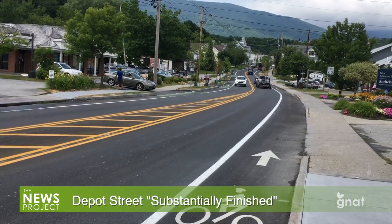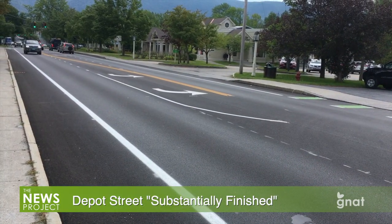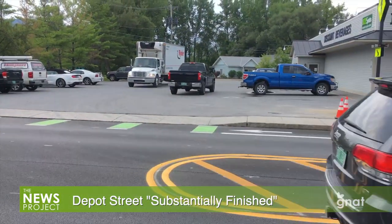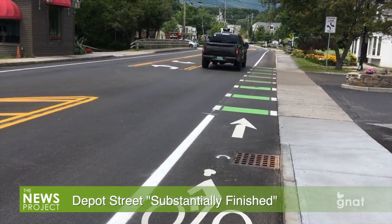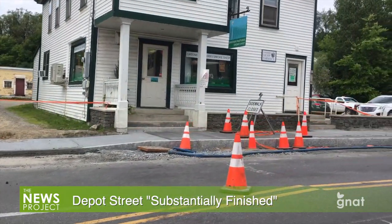The reconfiguration of Depot Street is substantially complete, with the former 3 lanes now mostly 2, with turning lanes built in spots along the way from the roundabout down to the RK Miles lumberyard, and a bike lane incorporated into it as well. It was a lot of work, and residents and visitors to the town got to experience more than a few traffic delays in between then and now.